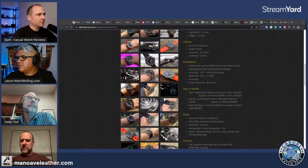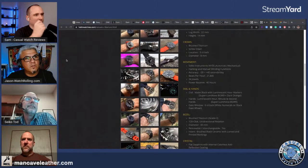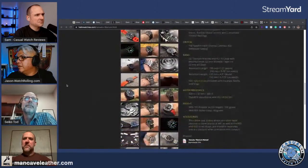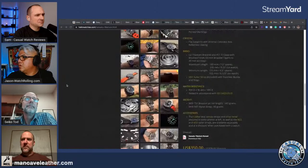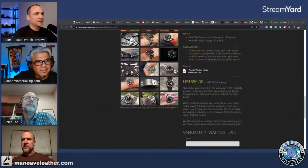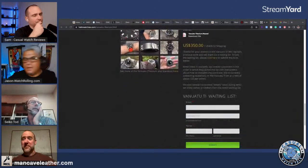It's brushed, with a screw-down crown. All of their stuff is ISO certified, so when you get it, you can actually go do the dive. And let's see what else. The titanium's $350. That bracelet looks really nice too.